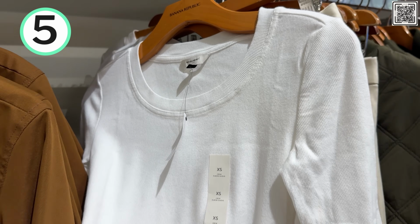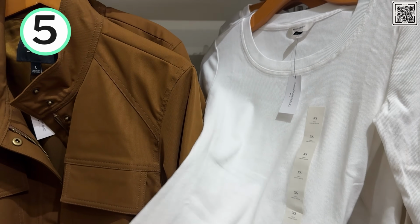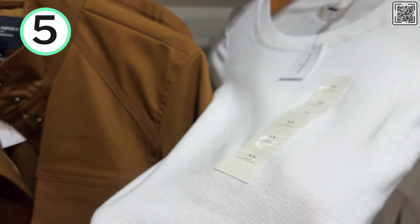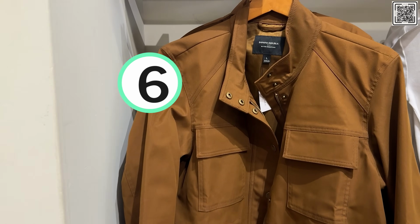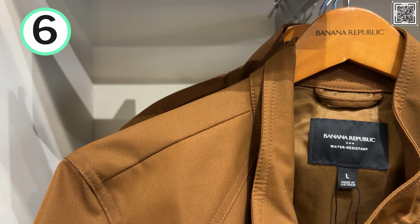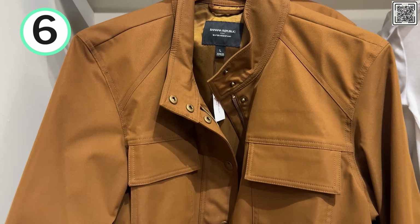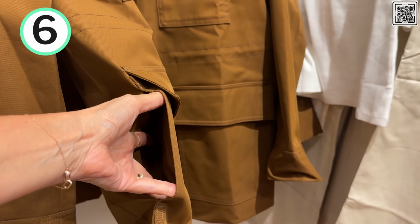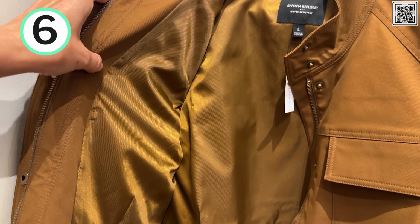And then I have so many of their cotton tees. These are really nice. It's got nice arm coverage, feels really soft, and this white is not see-through. It does have a real light ribbing on it as well. Of course, those are all on sale. And another fall jacket, also water resistant. This is a beautiful camel shade, and it does have the 4 pockets, all workable. And this does have a side slotted pocket as well, because sometimes I do not like when they only have the 4 pockets. Beautifully lined.